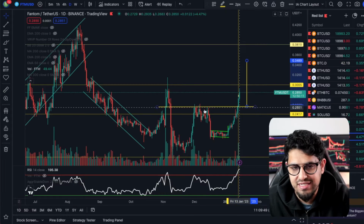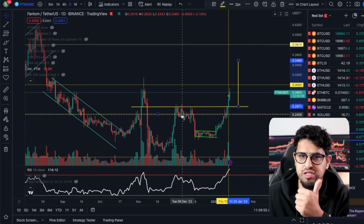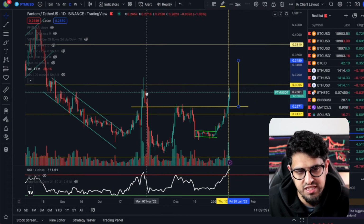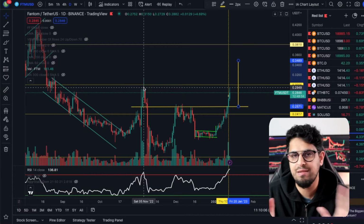Now, before we get to that level, we've got to understand where the resistance levels are. Well, the first major resistance level, always look to the left. Remember, like Beyonce, look to the left. Now, when you look to the left, what do you see? There's a cluster of resistance here. In November, we had a nice run up. We had a big candle wick up here to 31 cents. So you can say that's similar to where we're at right now.